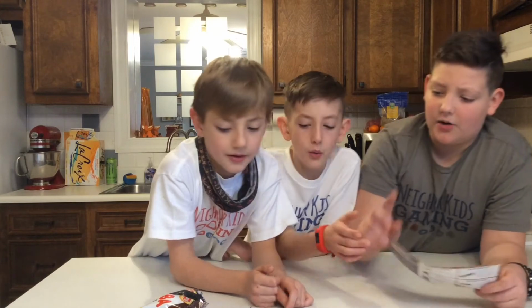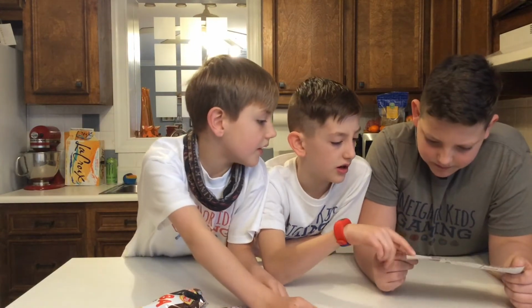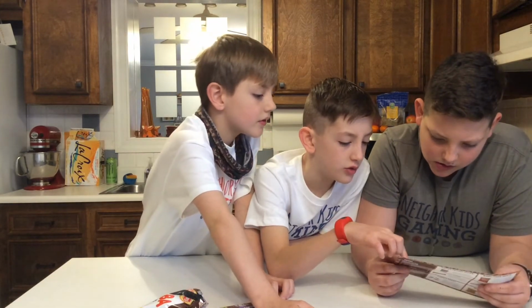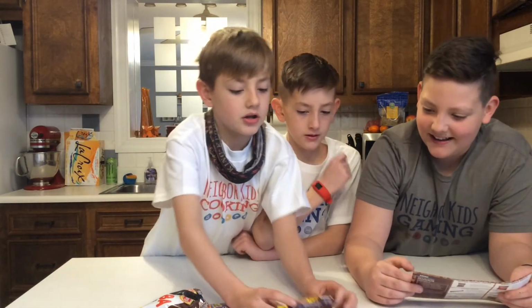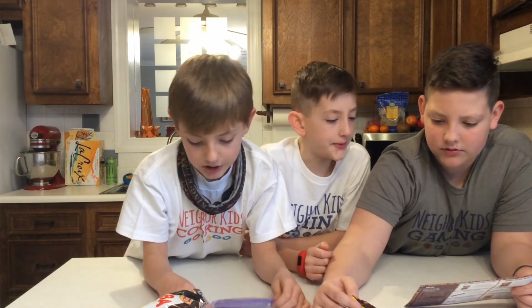Wait, where's the chocolate log? That's not on there. Is the chocolate log. Chocolate log. Yes, we did get the chocolate log. We got the sesame halva. Yeah. We got a lot of stuff.